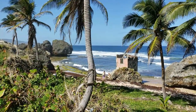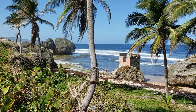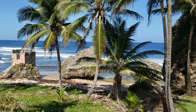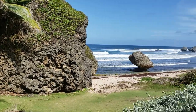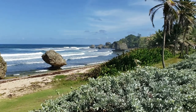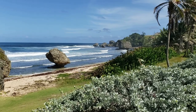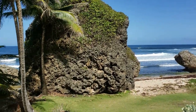One of the reasons why I wanted to come to Bathsheba, apart from that beautiful fresh salt air, are these large, what appear to be rock formations. But as I've learned, they're not actually rock formations, rather they're the remnants of a very ancient coral reef on this coast.